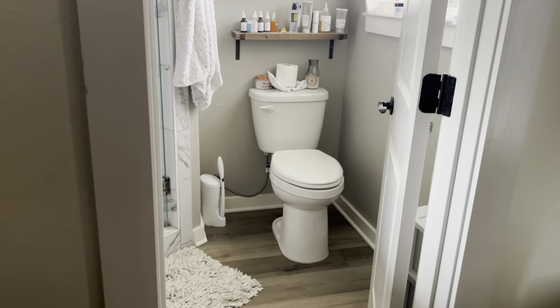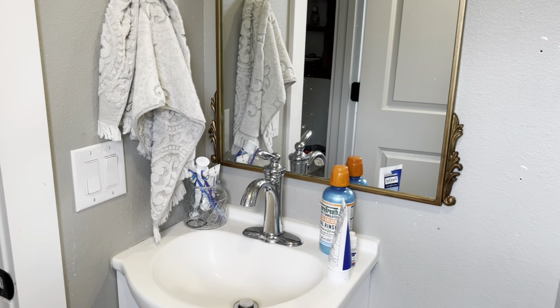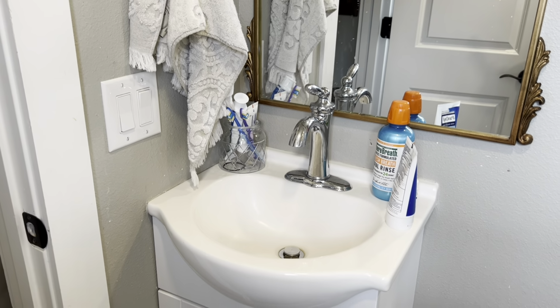My skincare is above the toilet. It's unsanitary and it's gross. So I just really need to fix this bathroom up. I've been putting it off for a while.